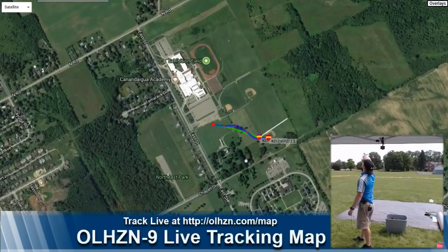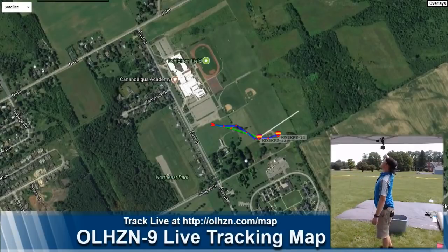Helicopters to the right of it. Package is up. It's looking good. Beautiful clear day here today, so we should be able to see this for a while. It's up in the air.